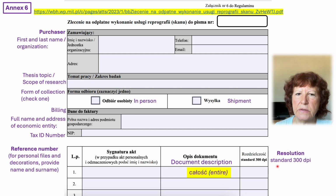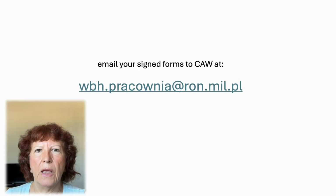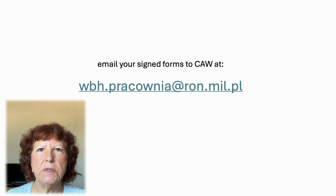And in addition to that, you need to specify what resolution you need. So for most purposes, 300 dpi should be adequate, but if you're doing some kind of special project and want to blow an image up, you might need to request a higher resolution. So this field here is where you specify that, if it's anything other than 300 dpi, which is their standard. Okay, so now we've got all of our completed forms ready. And this is the email address that you're going to send them to.